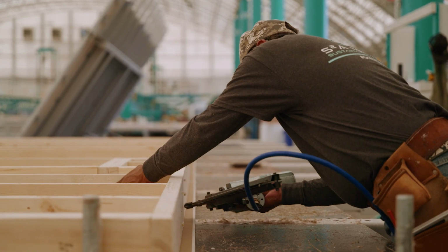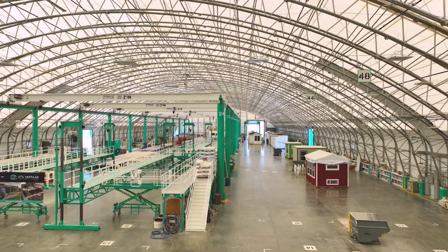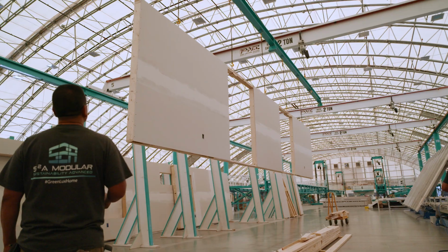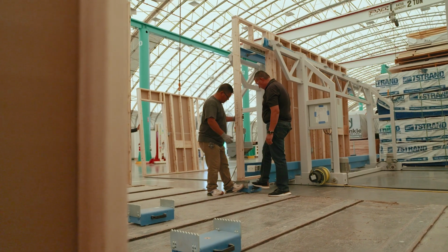We reinvented the system of building and deconstructed it to be more efficient. We designed the factory for no interior supports and a clear span. So now we don't have to work around anybody else's building columns. It's all open wide, and you can have the flexibility. The factory we built here right now that we're sitting in is our flex line. So it's able to do residential, commercial, and anything else that we could probably throw at it.